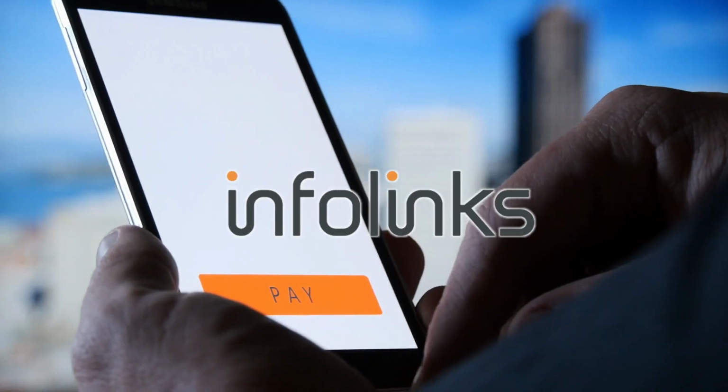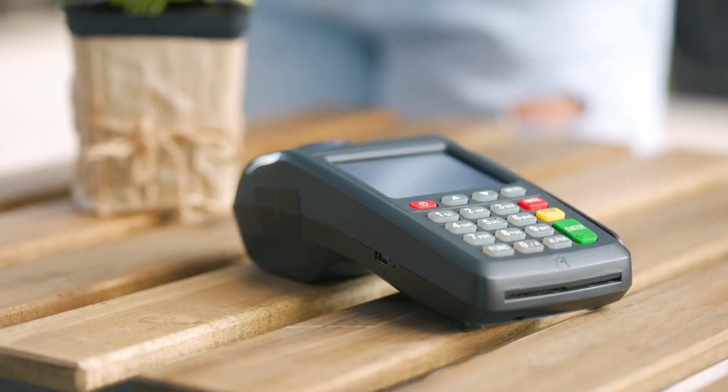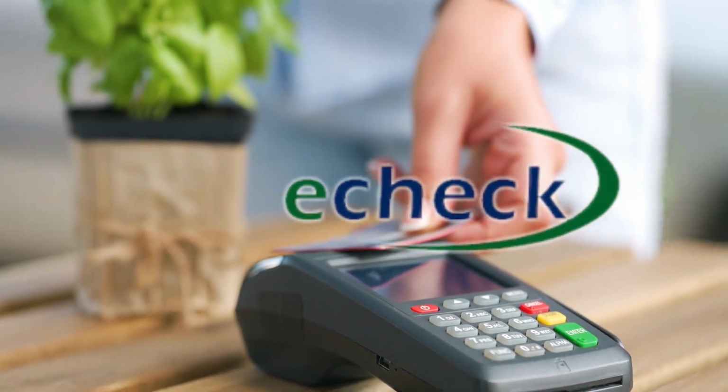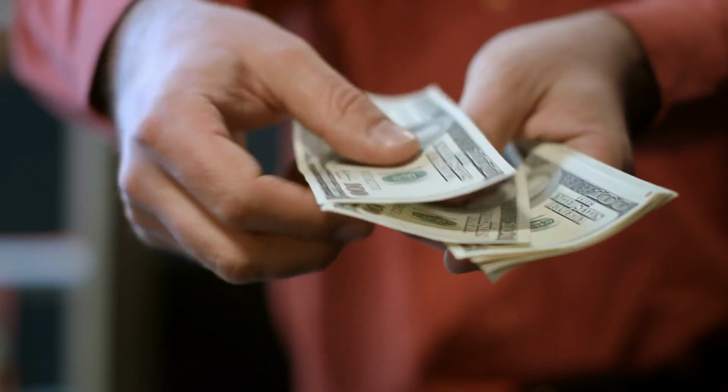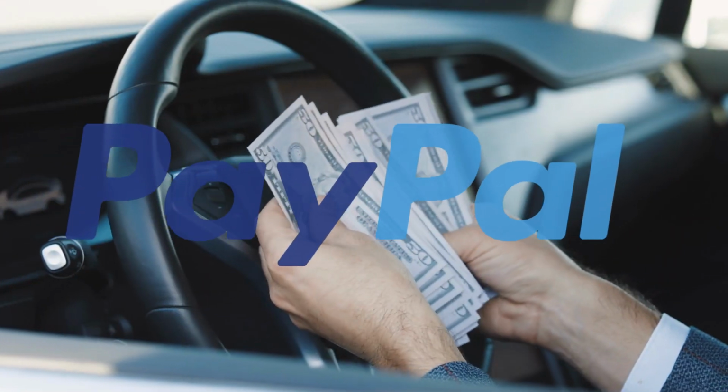INFOLINKS has a minimum payout threshold of $50, and it has a variety of payment options like PayPal, eCheck, or Payoneer as their mode of payment. To get paid, you need to make at least $50 or more to get your earnings on PayPal.